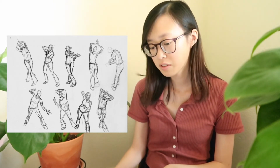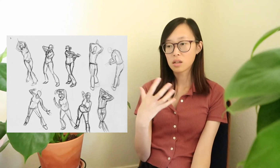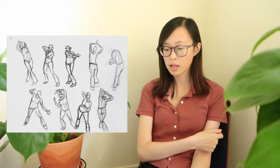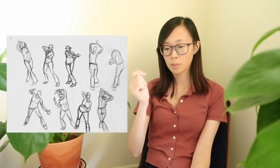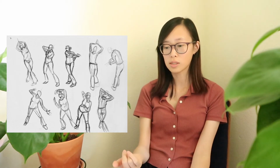But after 2 minutes, I start to focus in too much on the details. Like, it doesn't look good overall, versus 2 minutes where it's the perfect balance between trying to get the perfect flow of the figure, but also being able to have time to maybe put on the clothes that they're wearing.